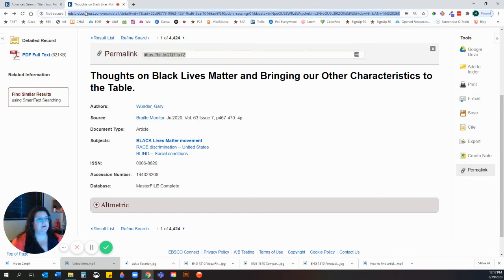Never save the URL that's at the top of your browser, because that is not a stable link and it won't always come back to this page. But the permalink will. So that's how you get to it. It's at the bottom of the page. And that's how you get full text articles.